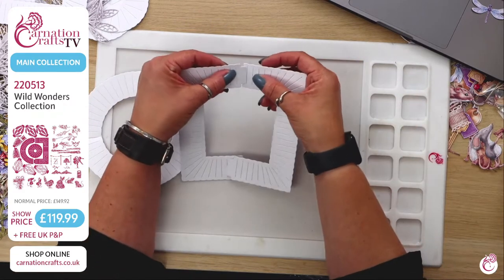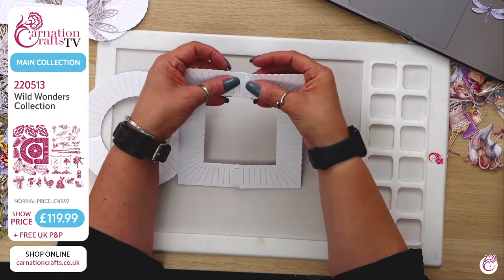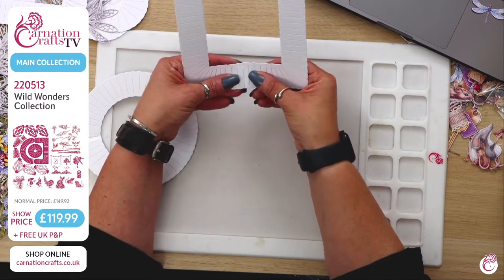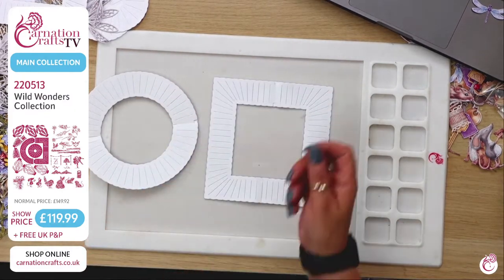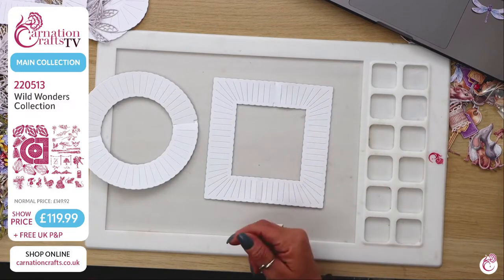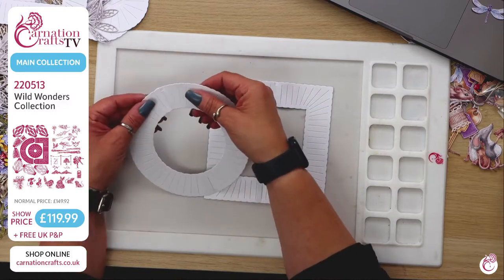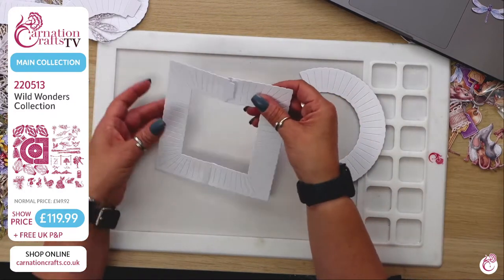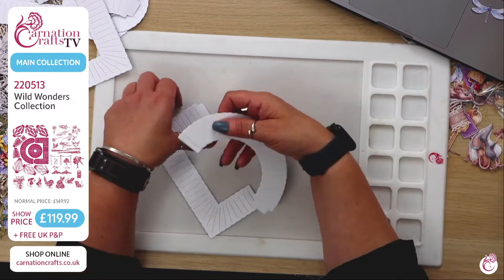Same with the square, same thing. All we need to do is clip those together, and same again at this side. And you've got a square. Really simple, really beautiful. And then we can start playing with them. It's just whichever way you want to do it. Now, I'm not going to use it that way. I am going to change things around a little bit and take the square and the semicircle and we're going to use those together.